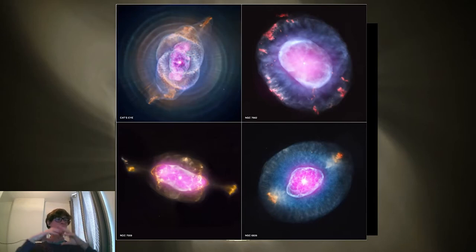So this is what happens when the outer layers all get blasted off in these large solar winds because of this big contraction and expansion over and over again. And you end up with these beautiful, beautiful planetary nebulas. Thank you, NASA, for these lovely images. Pretty cool.